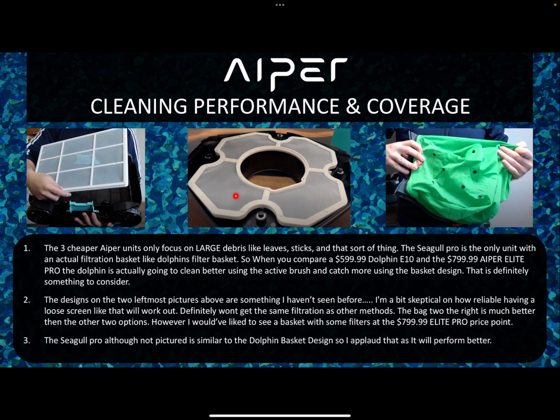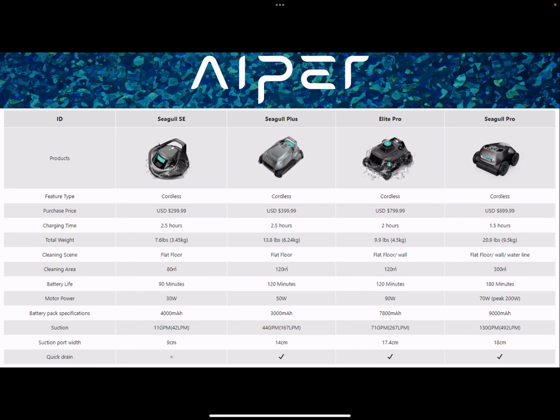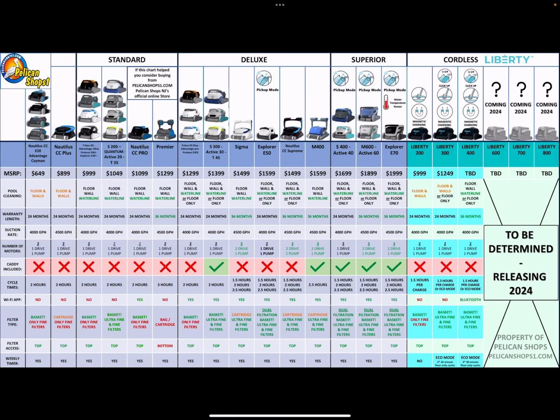Same thing here. This is the Roomba one. It's just a little compartment that everything kind of shoots into. No filtration. The only one out of these three that was decent at most was the bag. But a lot of brands have gotten away from the bag, and it's kind of archaic at this point in time. But I will say that this one, the Seagull Pro, has a basket, so it's going to be similar to Dolphin's design.